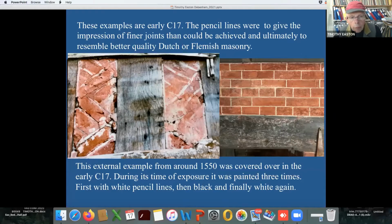This was covered up with lathing and plaster, but the original brick nogging from about 1550 has been painted with white, and then it's been ruddled over. So you can see the original white line is here, there, and there. So they appear pink. And then when they ruddle it over, the second scheme was black penciling, which is here. And then that was ruddled over again. And then they put the final white lines on, which are the ones you can see here today.